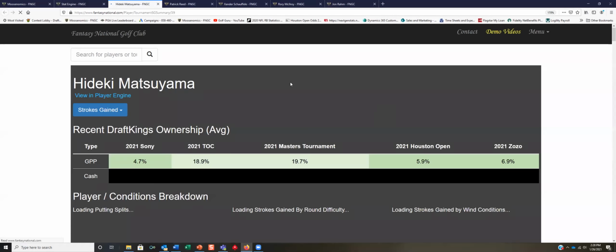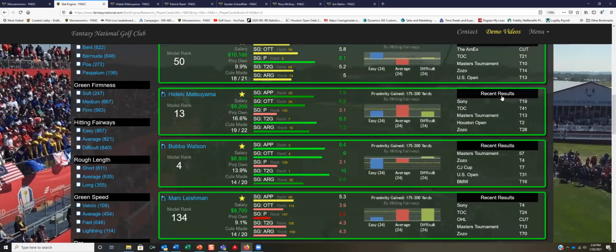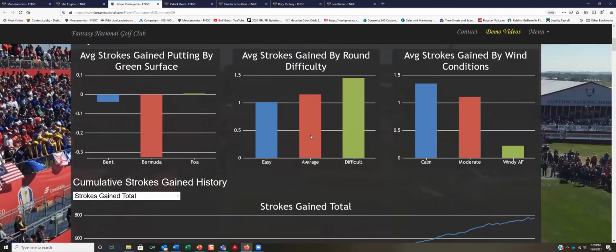So let's, I apologize, I didn't show. So his past tournament history is pretty decent. He had a T3 in 2019. I just think when I think of someone that has to strike the ball well off the tee and the long approach, I think of Hideki. It's just, again, we all know the putter. It all comes down to that.